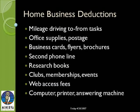You always want to keep track of all the home business deductions you can get so that you take the best advantage that you can of having a home business. So you want to keep a little mileage log in your car for mileage when you drive to and from tasks for business. You want to keep track of office supplies you buy and postage that you buy, any business cards or flyers or brochures, your second phone line. Even books that you use to do research can be used as a deduction if it's research towards a project you're working on. Belong to clubs or have memberships, these can all be deducted.